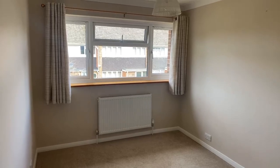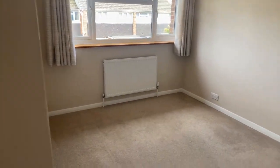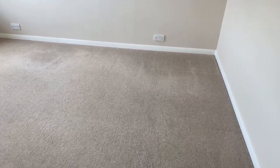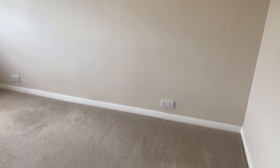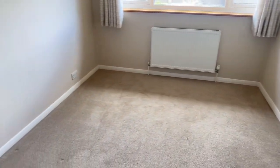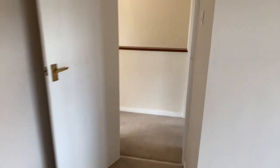Again, UPVC double glazed sealed unit window, radiator underneath the window there. As you can see, nice carpeting. This carpet certainly looks very new to me, and again, immaculate decor. Power points, I know it sounds strange, we don't often mention power points, but we've got lots of power points in this property. 3 doubles, and if I spin round, there's even a 7th one there. 7 power points in the main bedroom.